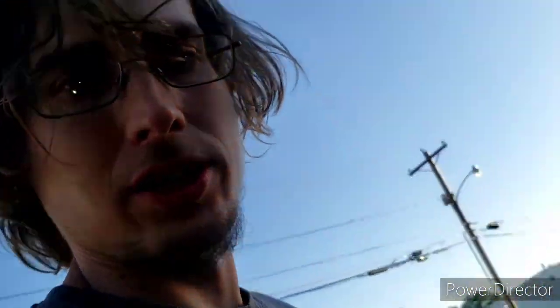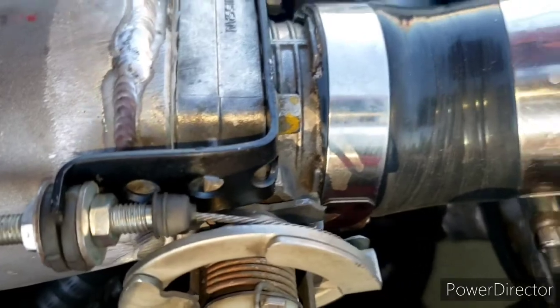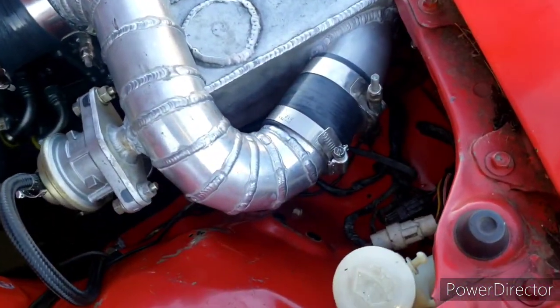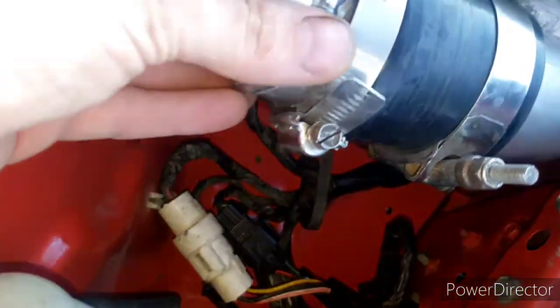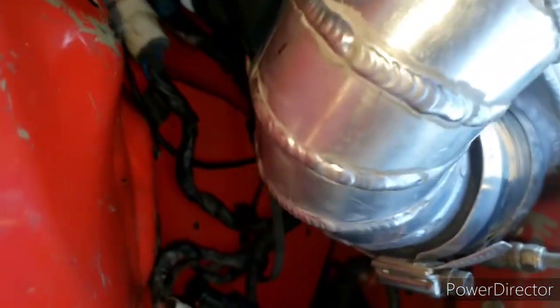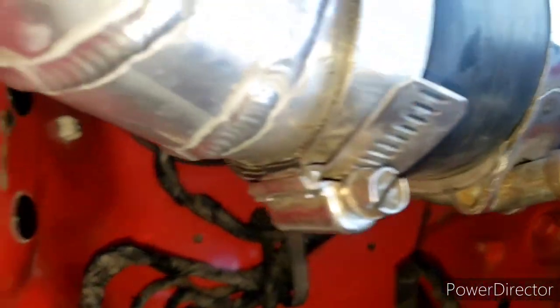We're slowly trying to transition. As you can see, this is T-bolt, this is T-bolt, this is T-bolt. That other one's T-bolt, but this one is not. It looks like that one's trying to slide off too, or it's just seated the best it can.